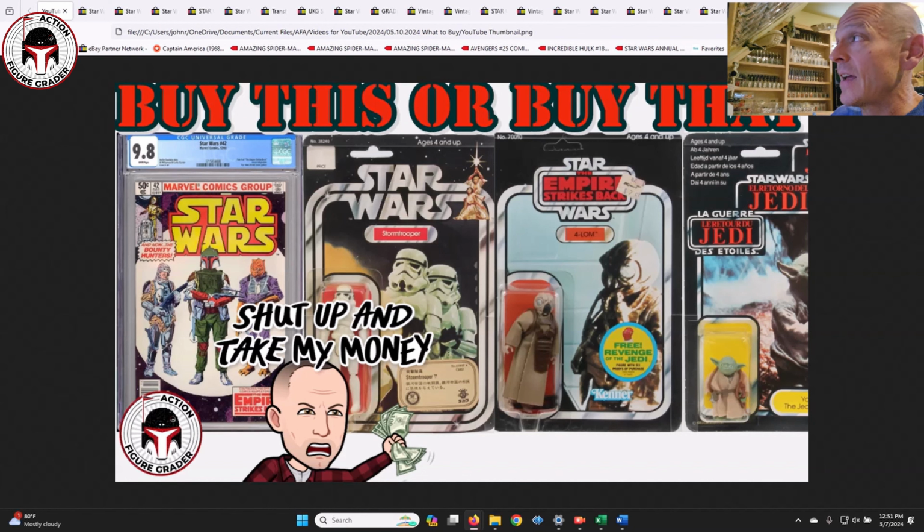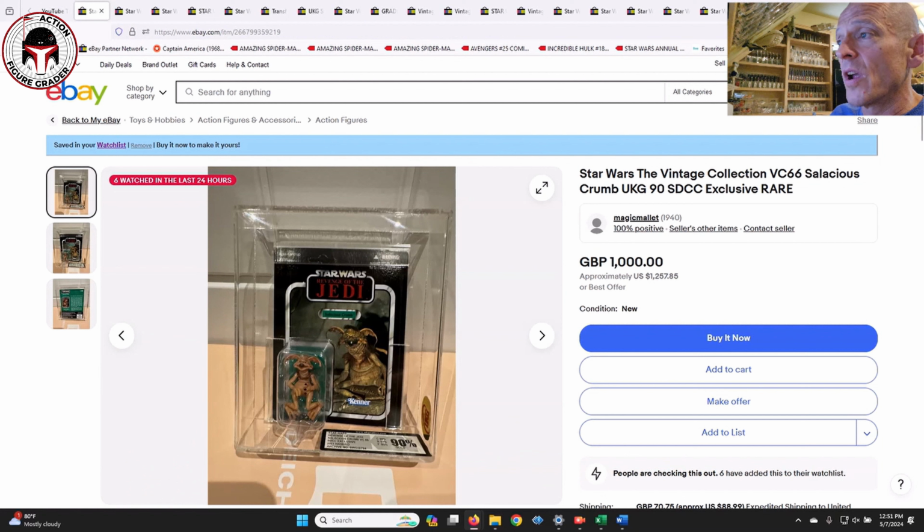All right, we got a ton of items, so I need to go ahead and get started. We're going to start off with some vintage collection. It's not often you see graded SDCC Death Star box set exclusives, but there are two beauties that are on eBay right now. Both of them just got listed fairly recently.